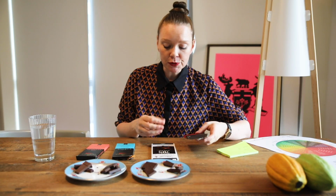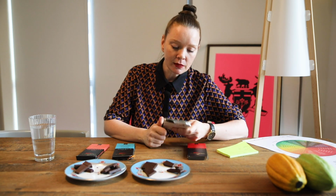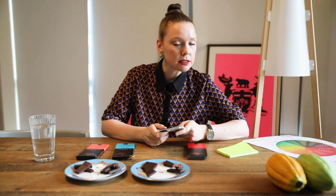Very different. This one is a lot sweeter somehow, which makes me believe that even though they're the same percentage, this one is a much more powerful bean, and the way that it's roasted and processed is releasing a lot of different other flavor notes, whereas this one is a little bit more one-dimensional. Still delicious, still super tasty, but very different.